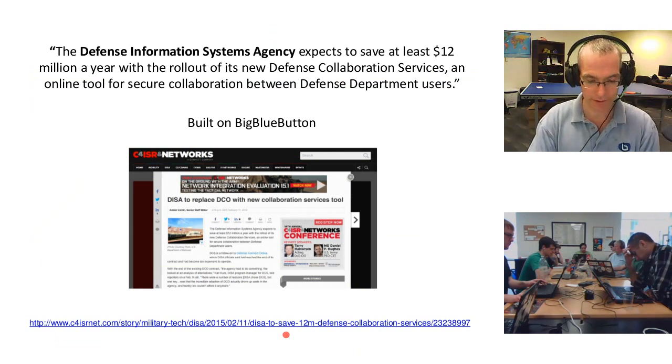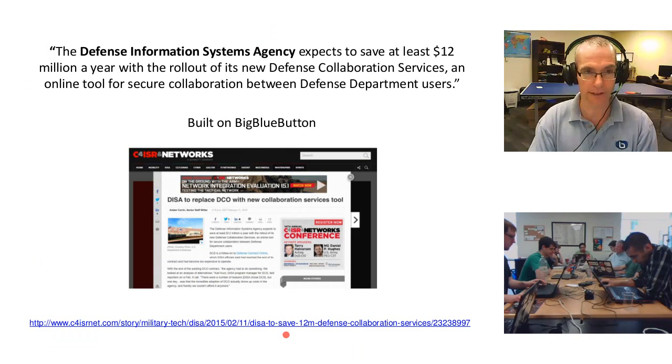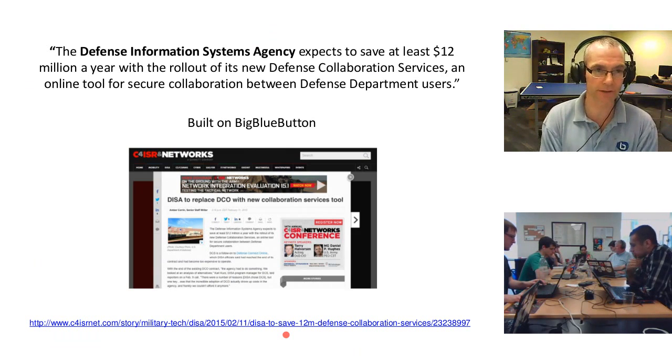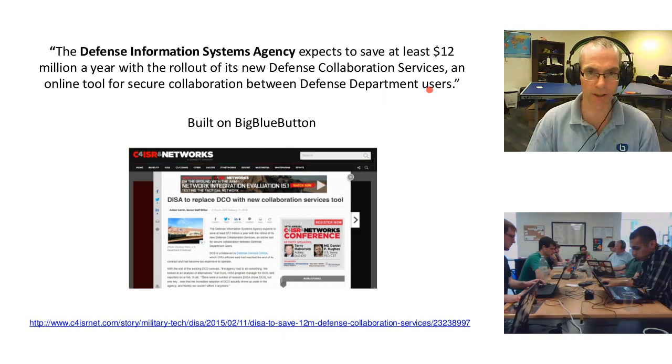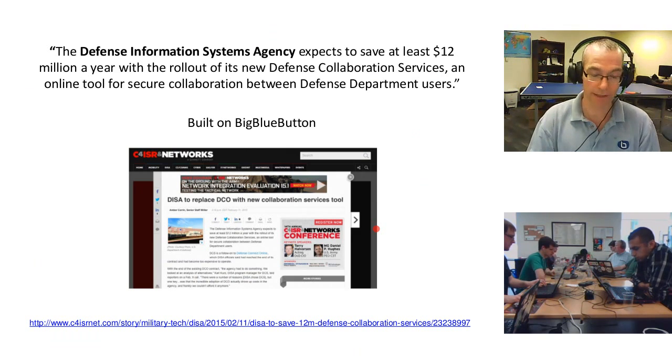Probably the biggest design win that we've had recently is the Defense Information Systems Agency. So I linked the article here, but in that article it states that the Defense Information Systems Agency expects to save at least $12 million a year with the rollout of its new Defense Collaboration Services, an online tool for secure collaboration between Defense Department users. If you read that article, that system is based on BigBlueButton. So just think about it for a moment. A very large government organization expects to save at least $12 million a year using our open source project. That feels pretty good.